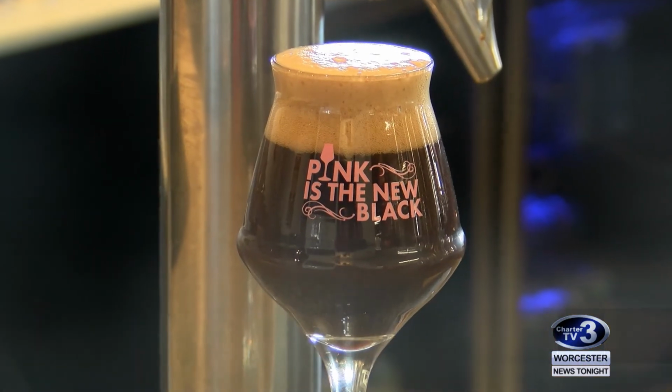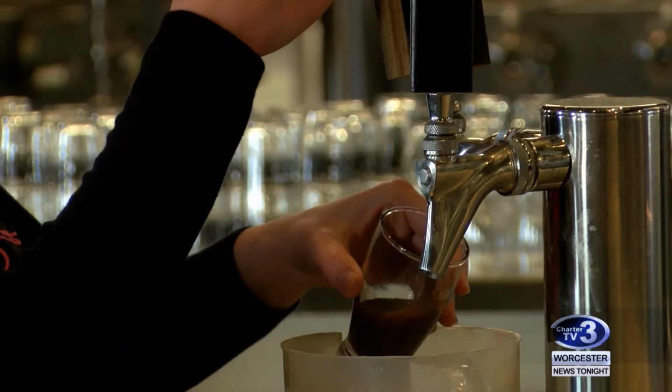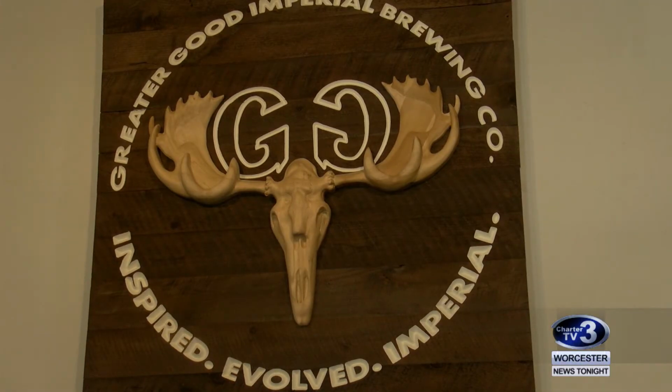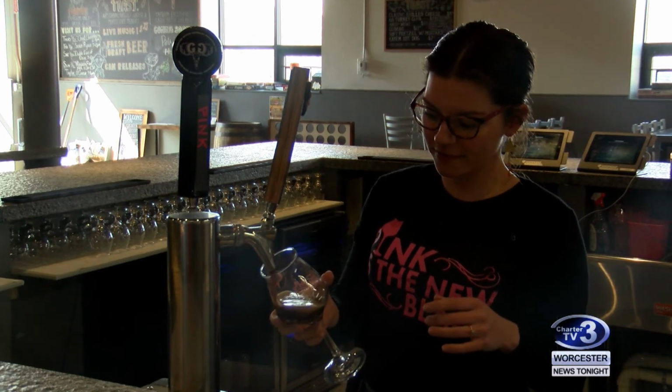"For the day, we went to Brewmasters, which is our satellite brewing facility. So we were able to bond for the day, and then it was packaged this week. So going through that process was really educational for everybody." And the launch event is this Saturday from open until close. Greater Good says they will be celebrating the women who work there and the new beer.